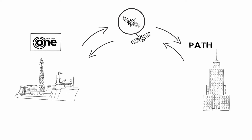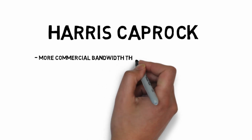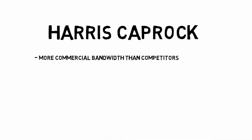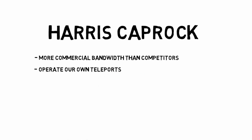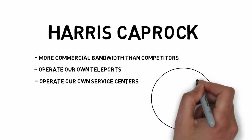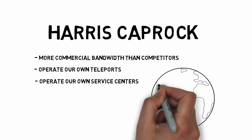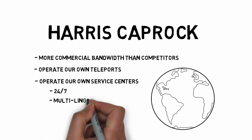The path and the speed of which it gets back is very critical if you are linking business to remote environments. Harris CapRock has more commercial bandwidth than anybody else and is the second largest user outside of the US government of commercial satellite. We operate our own teleports. We operate our own customer service centers and network operations centers with various locations around the world, so we've always got somebody in the right language and the right time zone to be able to address your needs.